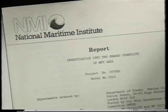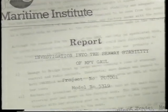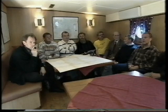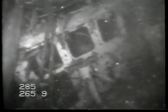The NMI report did address this. Indeed, when it listed 6 likely contributing factors, it began with damage to the bridge front by large waves, causing a loss of steerage control and radio contact. So would we find that serious damage to the bridge of the Gaul? There seems to be virtually no damage at all. The glass is even intact in some of these windows.